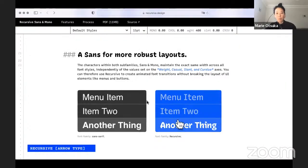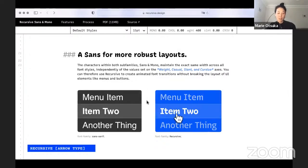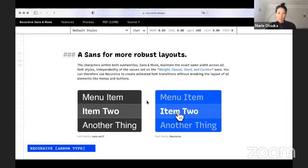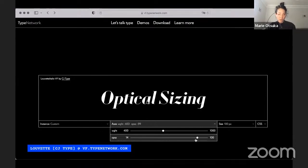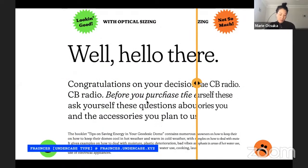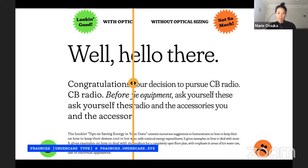Many type designers and typographers have already explored these possibilities of typographic refinement, typographic finesse. Here, Stephen Nixon raises the advantages of typographic micro-interactions with Recursive. We also have optical sizing shown with CJ Type's Louvette, where we have a higher contrast and tighter spacing for the larger optical sizes. A pixel ombud specimen for Undercase Type's Fronces demonstrates how optical sizing might benefit hierarchies in digital typesetting.